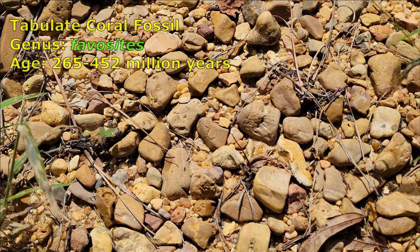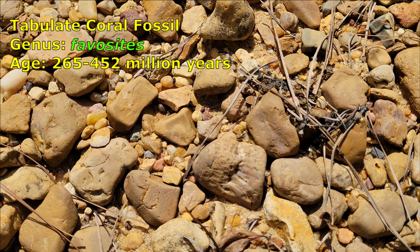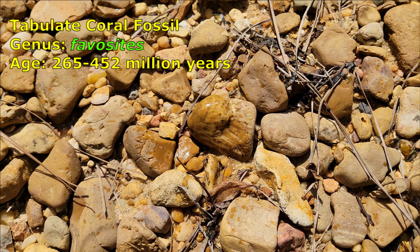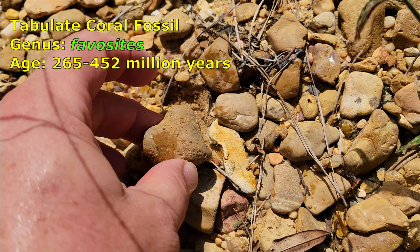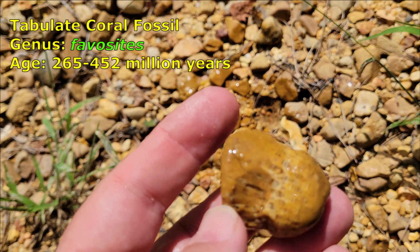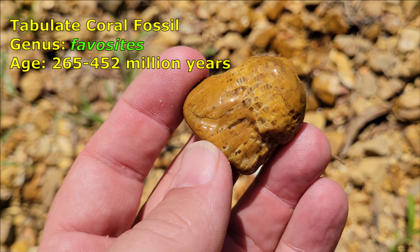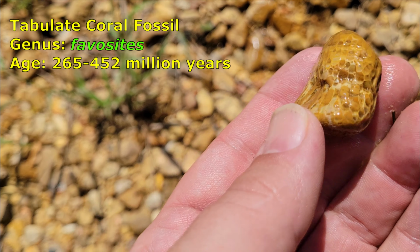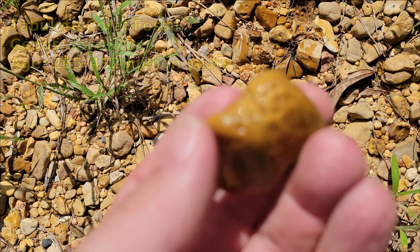Alright, so here we have a piece of fossilized coral. Right there in the center. Let's see if we got this thing. Oh. Yeah, it's not that great on that side, but it's a nice little piece.